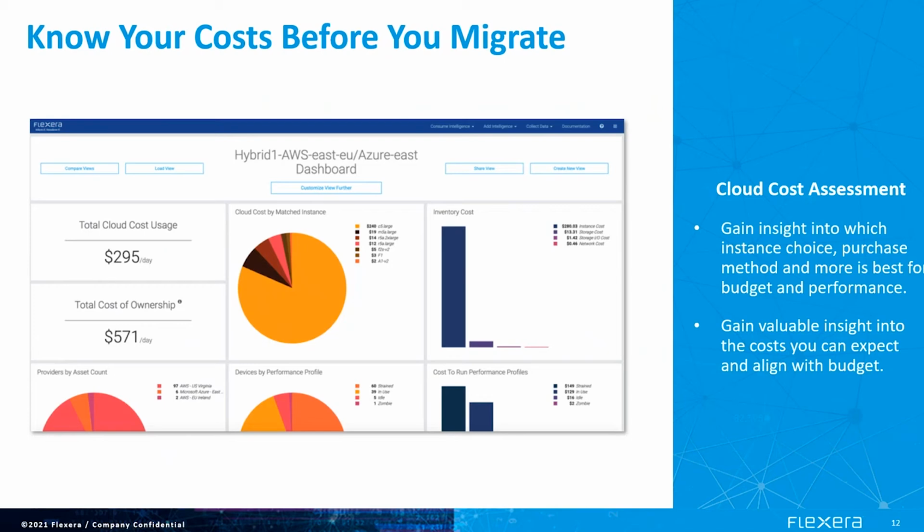One of the most difficult parts of a successful migration is figuring out which of the plethora of options available is right for your organization's workloads. Cloud Migration and Modernization's Cloud Cost Assessment functionality provides you with full insight into which instance choice, purchase method, and provisioning model is best for your specific budget and requirements model. This gives you valuable insight into the costs you can expect depending on the cloud and deployment model you choose, helping to avoid budgeting and cost shock.